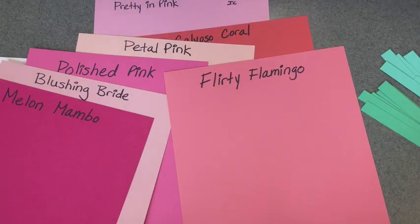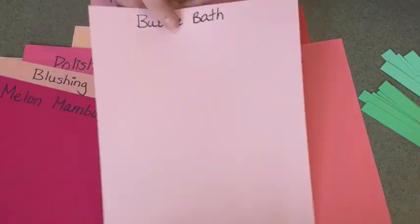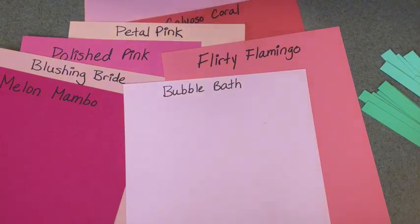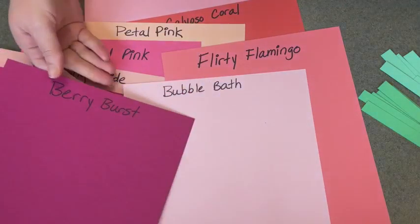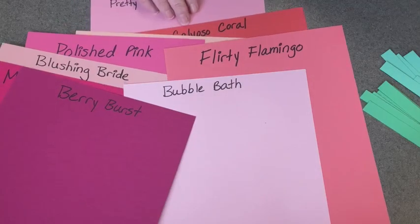Let's see, what other pink? How about Bubble Bath? I should make smaller samples. Then they'd fit on my desk better. We've got Berry Burst. So push that pretty pink down there. I think those are the majority of the pinks that we've had over the last few years. So that's kind of how Pretty in Pink falls in line with these.